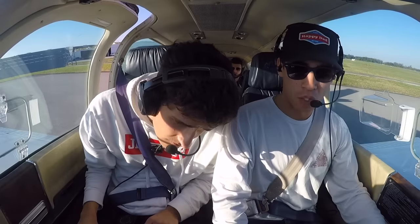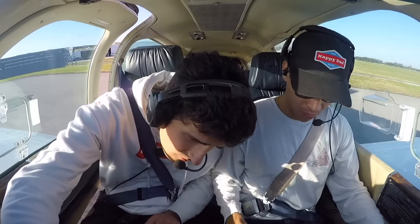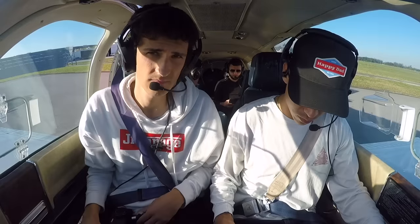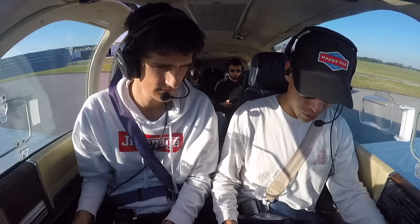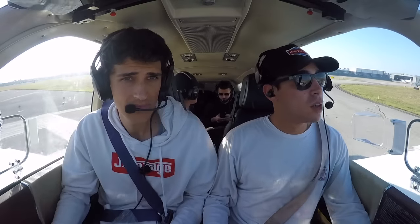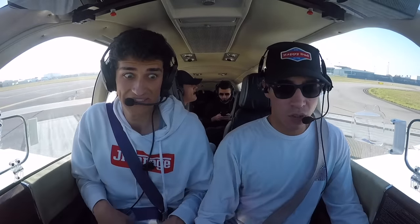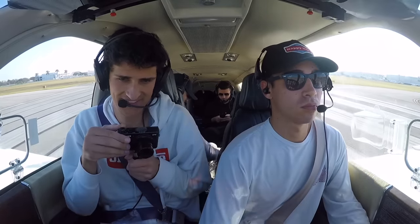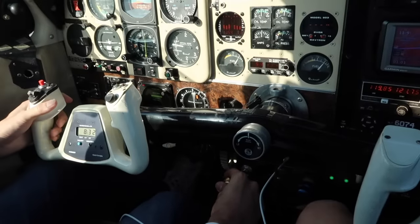Ground, Bonanza 772 Mike, run up complete. November 772 Mike, runway 27, taxi via Alpha, hold short of taxiway Bravo. 27 via Alpha, short of Bravo, 72 Mike. Right turn on course, runway 27, cleared for takeoff. Right turn on course, cleared for takeoff, 27, 72 Mike. Runway traffic, Cessna westbound departure, cleared for takeoff.